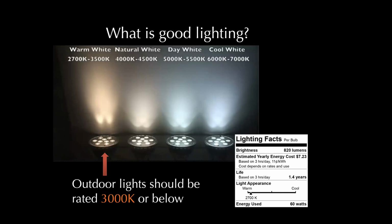I like this slide because as I look at the progressive warmth to cool from left to right, I sure do like that left-hand side. It's just much easier on my eyes. And this is really one of those benchmark changes that all of the night sky groups are trying to promote, and that's to use outdoor lighting that is 3,000 Kelvin or below. If you go to an outdoor store or a home lighting place like Home Depot and ask for night sky compliant or night sky friendly light bulbs, LEDs, you can ask for those with 3,000 K or below.